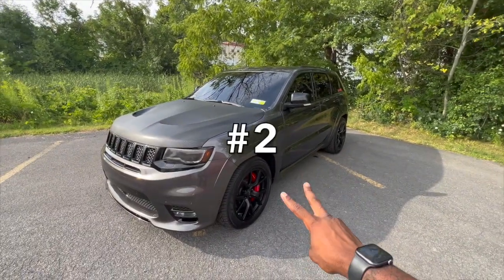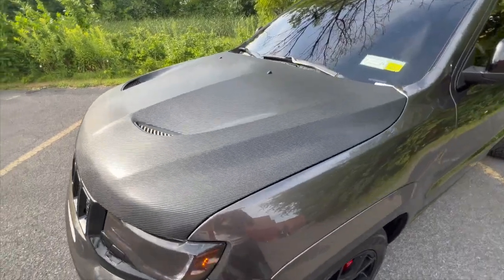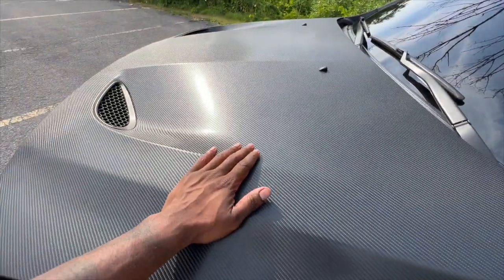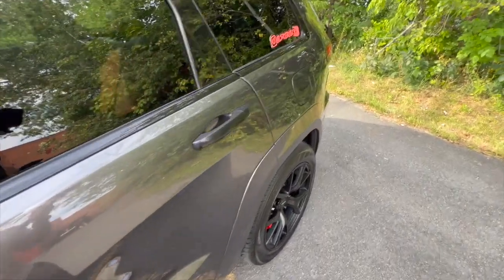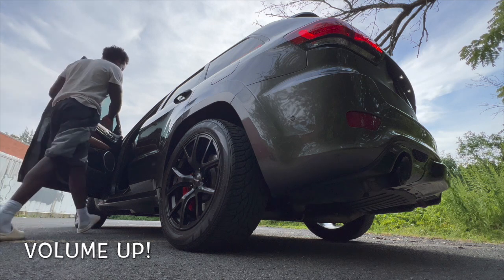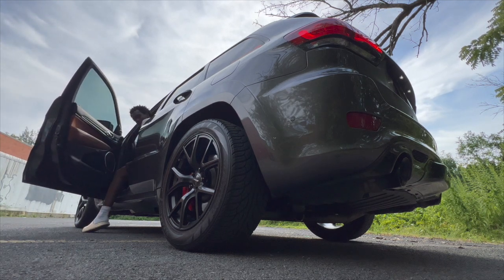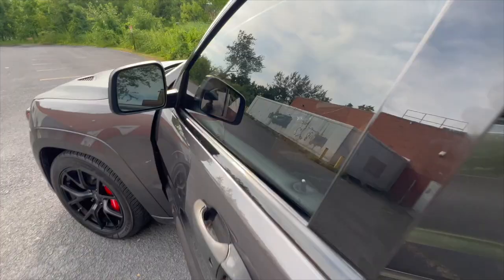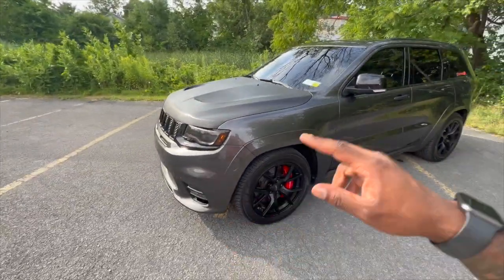So the number 2 thing that I absolutely love about my Jeep is that underneath here is a beautiful 392 V8, and I absolutely love the sound. I'm gonna give y'all a couple revs. The sound is the number 2 thing about this Jeep.